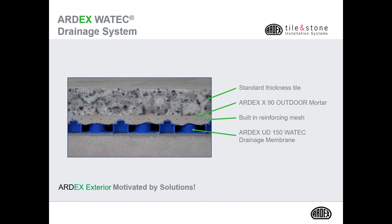As you can see here, the tile and mortar are suspended above any potential water, creating our capillary passive feature. This system, as well as the two previous methods, are 100% uncoupling from the substrate, allowing these systems to be used over a variety of waterproofing systems. Notice the small blue dots in the middle of the mortar? That's the reinforcing mesh of the WATEC 150 mat. Now we'll go through the installation of the WATEC system on one of my projects here in Portland, Oregon.